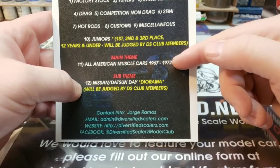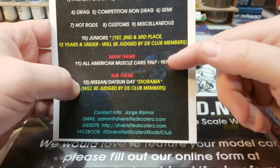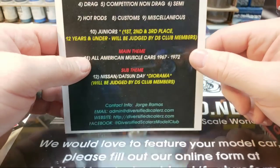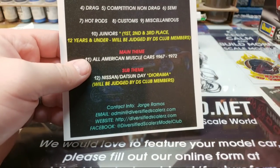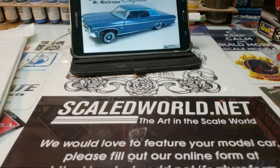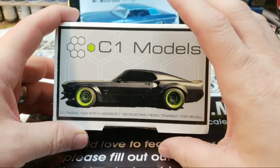Pete built the 69 Camaro from C1, so you'll be able to see that there in this theme. Really nice, all blacked out, wide body Camaro. Looks sick. We didn't get it done, but we had the 69 Camaro and the 69 Mustang donated from C1, Chris Hales and C1. But we didn't get it done. We've had a lot of stuff going on.